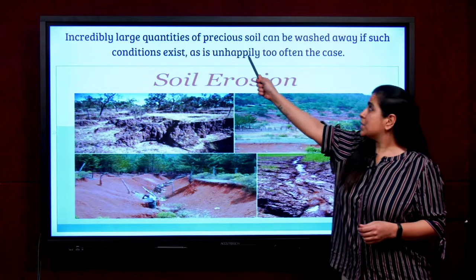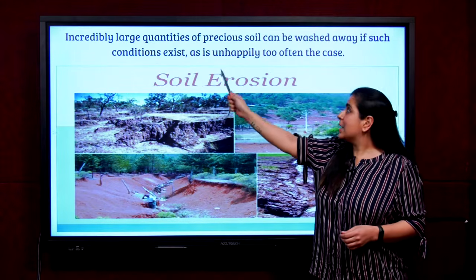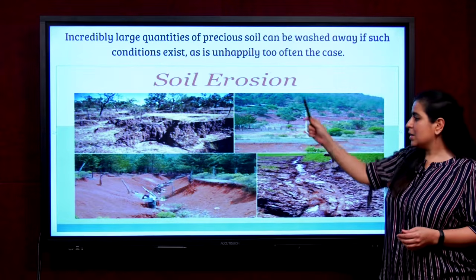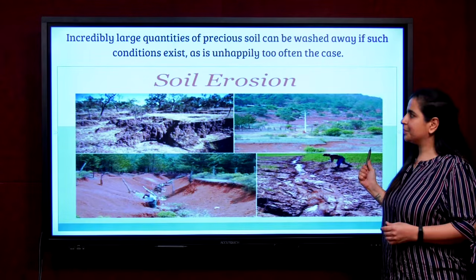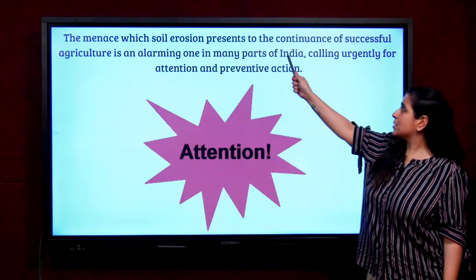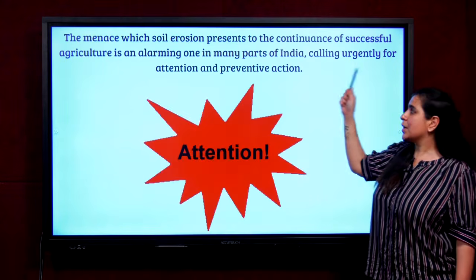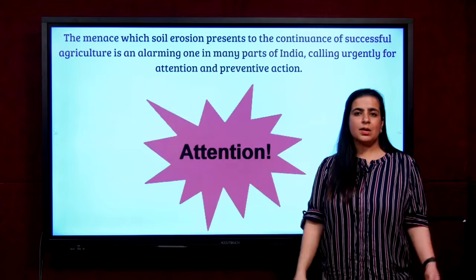Incredibly large quantities of precious soil can be washed away if such conditions exist, as is unhappily too often the case. A lot of fertile land we lose and then it's very difficult to get back that soil. You can see the effects of soil erosion everywhere, and this happens a lot in India. The menace which soil erosion presents to the continuance of successful agriculture is an alarming one in many parts of India, calling urgently for attention and preventive actions. We have to take actions before we lose our soil completely.